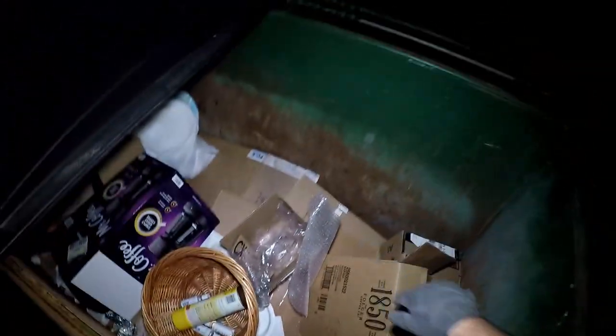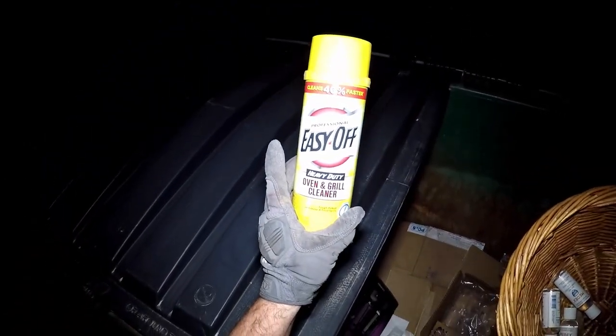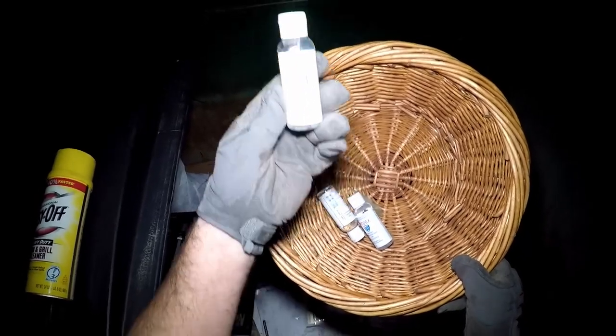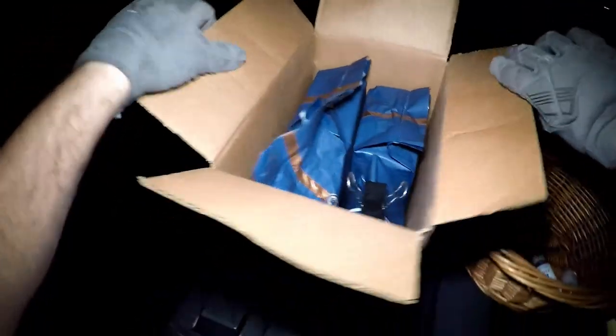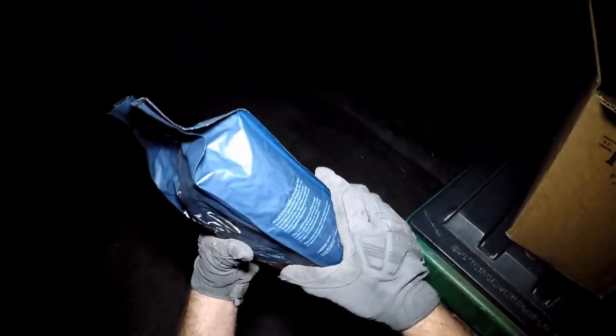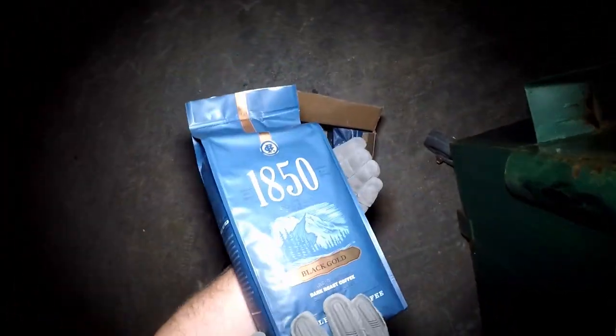We got another one over here that we can check out though. What we got here, y'all? That thing's full. Easy awesome. Heavy duty oven and grill cleaner. We got a basket with hand sanitizer. Hopefully it's not from Mexico though. We don't want none of that. Oh, look at that. That's heavy. What the heck is in this box? Black gold, baby. Fire roasted coffee. Oh, those are beans. That's a whole box of beans right there. All right, got some hand sanitizer, a little basket, little grease on.